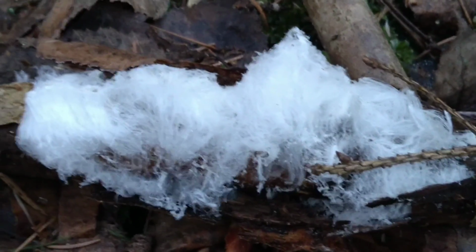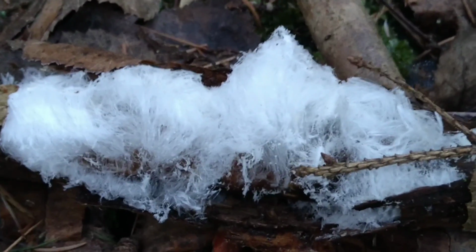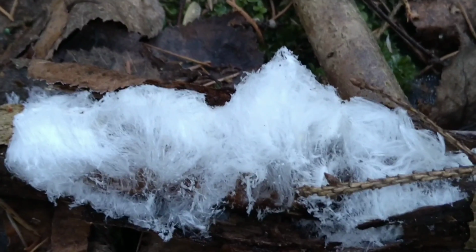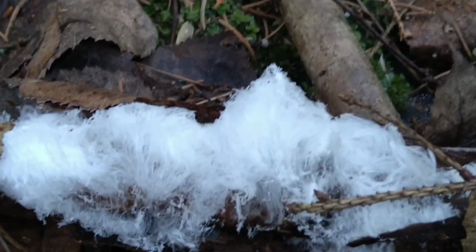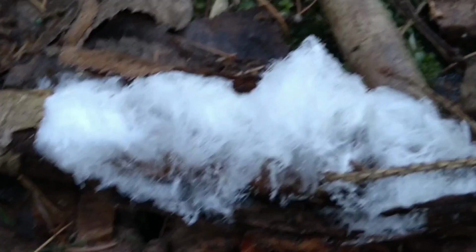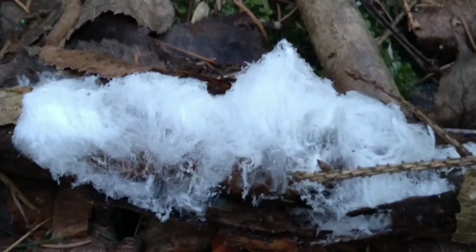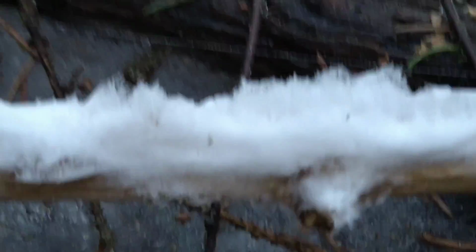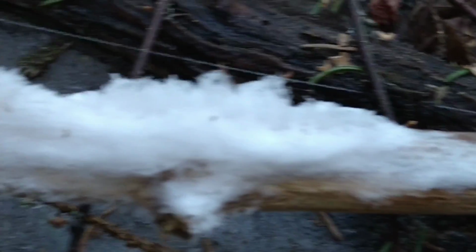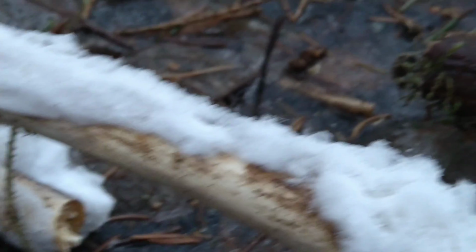The Finnish name for this thing, this fungus, is liilatali. It lives inside these dead branches, and the phenomenon is a bit rare here in Finland. I guess it's more common in Northern America and Canada. But it makes very beautiful ice formations.